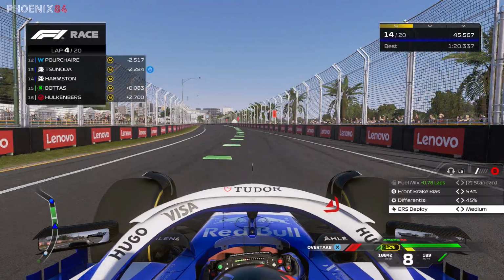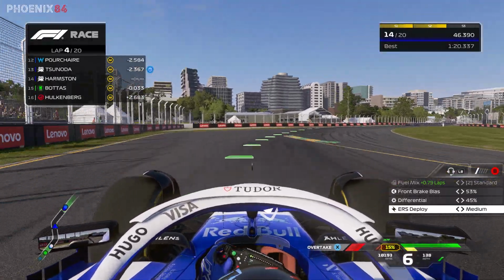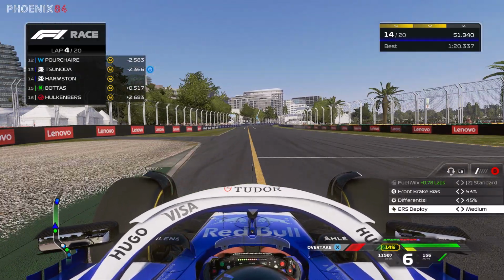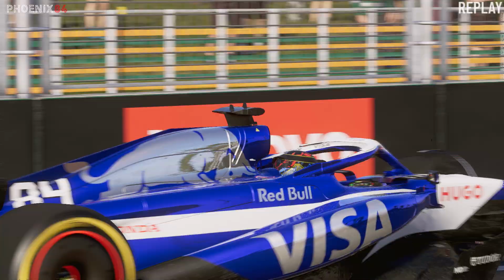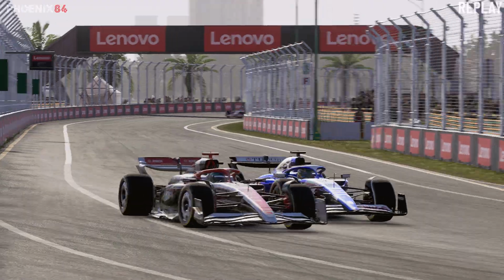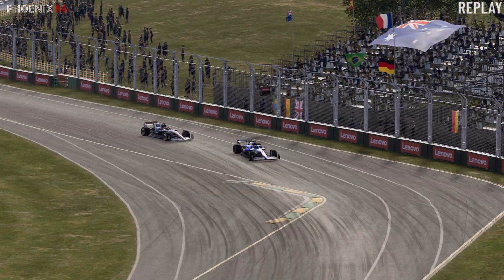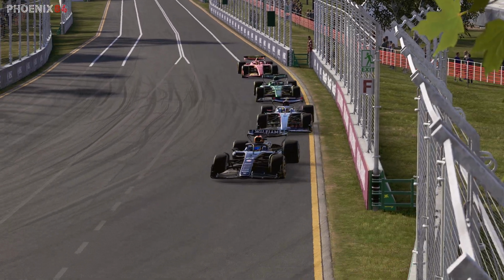Haas have lost out, and now Bottas is all over the back of me, as I don't have the pace to catch Tsunoda really, or Porcher. Those two have come to touch. Bottas is going to go at me. Here's a replay of this move that Bottas just tried to go around the outside. If you're going to make that move there, you need to be later on.